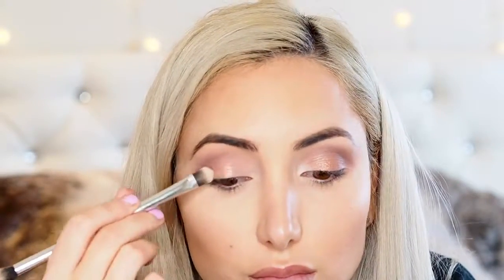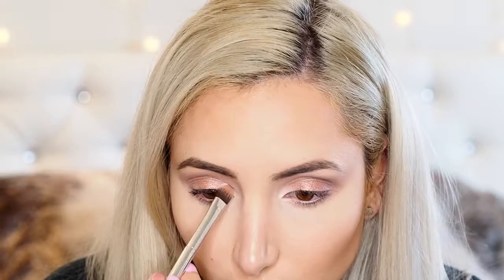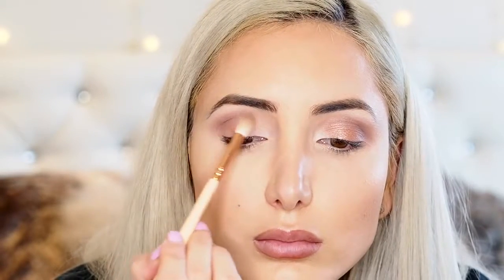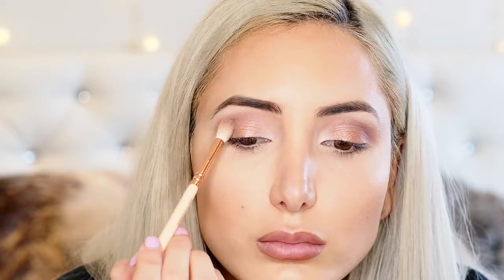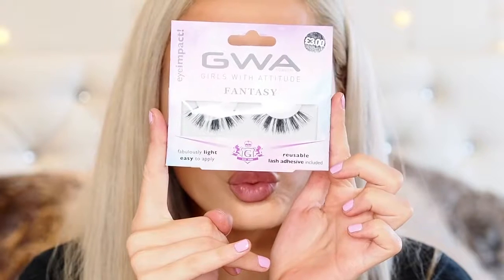Then I'm using this beautiful rose gold color called Petra and packing that onto my lid. Moving on to colour Timo, which is the lighter shade, I'm using that in the inner corners of my eye just to brighten up my eye. I love using a paler colour there. And then going over the crease with colour Plateau, which is a darker colour, making the look a little bit darker.